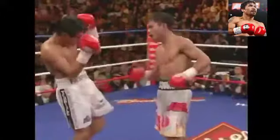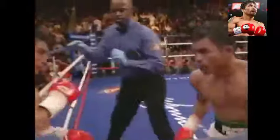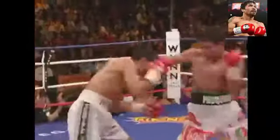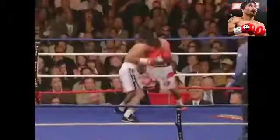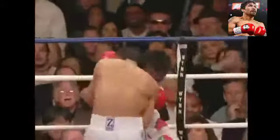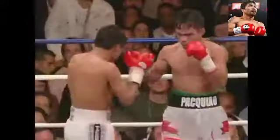Later on in the round, the straight left forced Morales to give ground. And then that right near the end of the round, Manny Pacquiao was in complete control. Manny's digging in, and there comes Morales back over the top. Morales is making Manny go back. It is absolute pandemonium inside this arena.